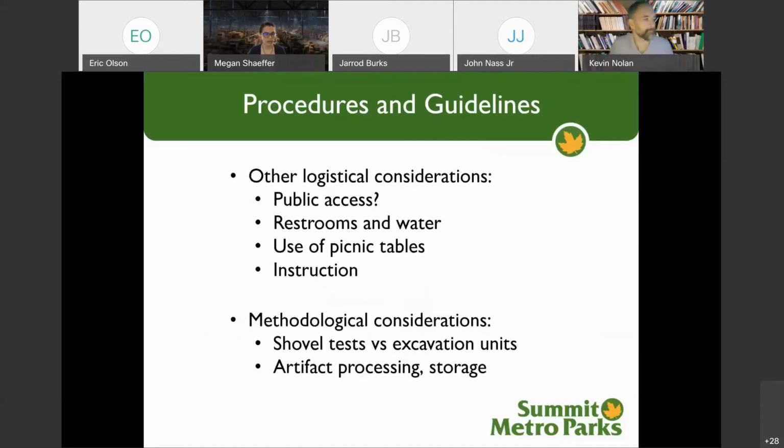So that's the public access logistical consideration. We were lucky in that this site has its own restrooms. We had an outside spigot that we could use for artifact processing, which made that easier, so we didn't have to take those into the lab. And Eric can tell you, he was out there doing some guest instruction on what are lithics. And I think that worked out really well. There's a set of picnic tables out there because, again, it is a lodge, it is a park.